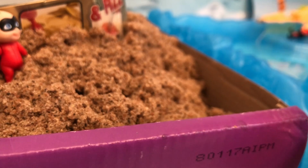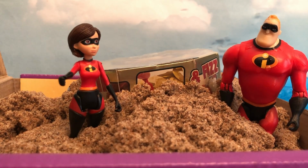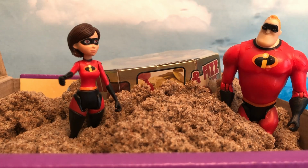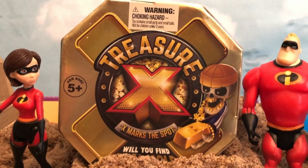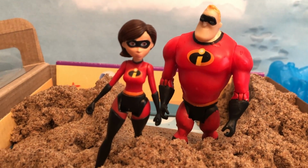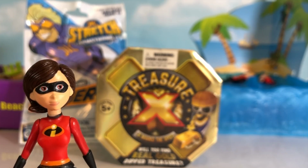Come on, Jack Jack. Wow, you were not kidding, Helen. This is some treasure box. I told you, Bob, it is so big. I hope there's some gold inside. Wow, me too. We could use some gold. Well, not really, but oh, this is really heavy. Wow, thank you so much, Bob. No problem. I'm gonna go swimming now. This is the life. Wow, this is so cool.